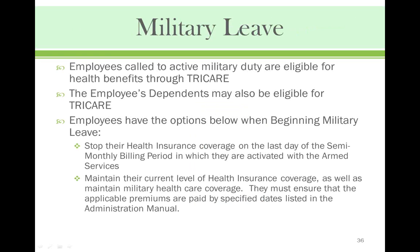Military leave. Employees called to active military leave are eligible for benefits through TRICARE. The employee's dependents may also be eligible for benefits through TRICARE. However, employees that begin military leave may choose the option to remain covered by the Kentucky Employee Health Plan. They could either stop their health insurance coverage on the last day of the semi-monthly billing period in which they are activated with the armed services, or they can choose to maintain their current level of coverage in the Kentucky Employee Health Plan, provided that the premiums are paid by the specified dates listed in the administration manual.